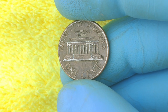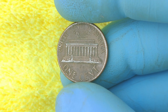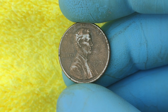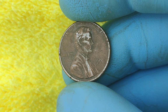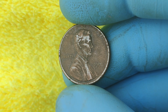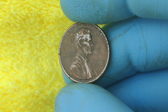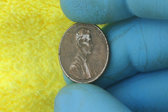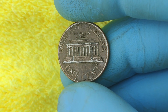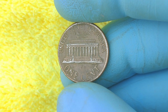The design itself is iconic. Victor David Brenner's portrait of Lincoln captures a sense of dignity and strength. The reverse of the 1991 penny features the Lincoln Memorial, a design introduced in 1959 to commemorate the 150th anniversary of Lincoln's birth. If you look closely at the memorial, you can even see a tiny representation of the Lincoln statue between the columns. This intricate detail has fascinated collectors for decades.